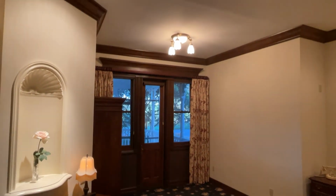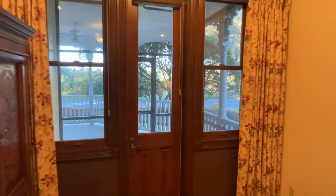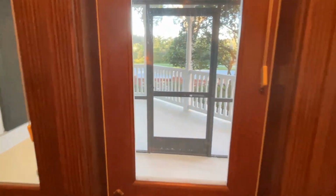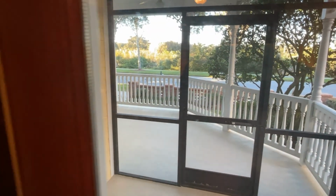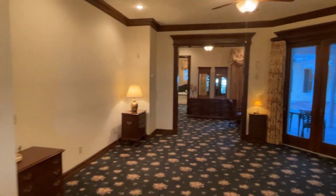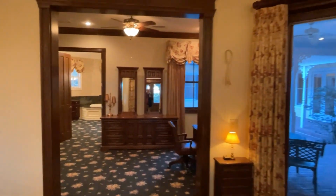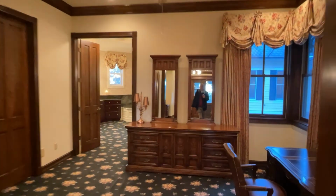10-foot high ceilings throughout all the bedrooms. The owner's retreat has its own private door to the front porch where we just came from. You would have the large king-size bed over there. You'd have your own French doors that go out to the pool and the courtyard.